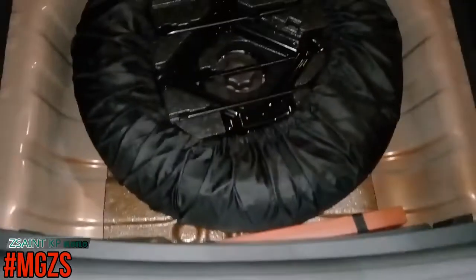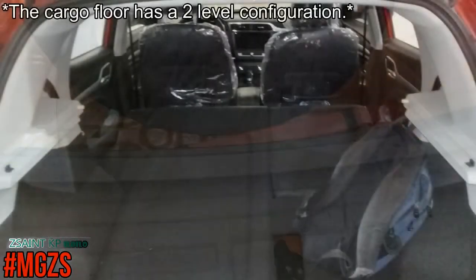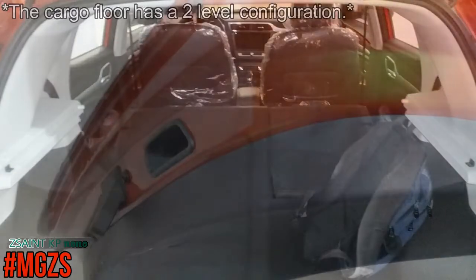Cargo capacity of the ZS measures 359 liters of space with all rear seats up, and folding down the rear seats and removing the cargo cover, creating 1,166 liters. There are two storages on both sides, a light that illuminates the area located on the right side, and a spare tire together with a toolkit, jack, and warning triangle located underneath at the boot floor.